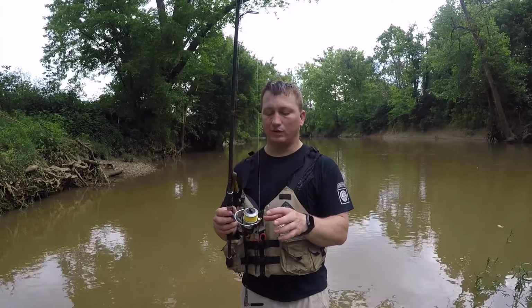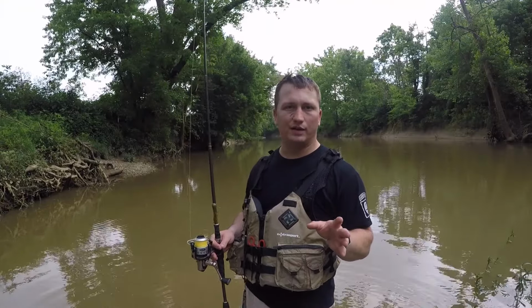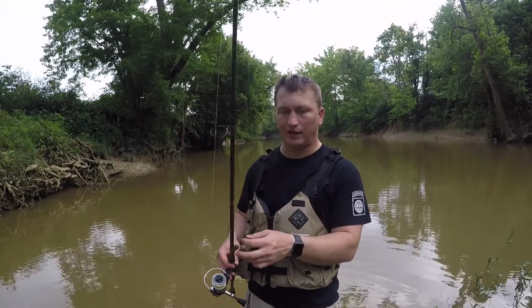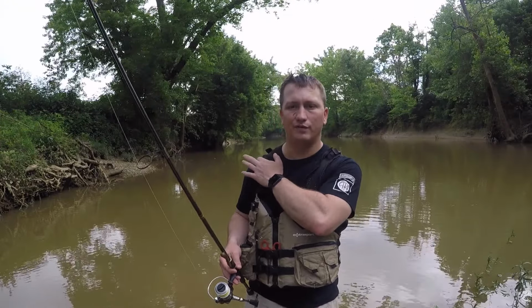I use that fluorocarbon leader, and that's where you can change it up based on the conditions. If the water is extremely clear, you're maybe in a really high pressured stream, you might want to downsize that line. But on a day like today, with this water being like it is, this is a 15-pound test. And for me, I like that to be the weak point in my setup, so that if something happens and I have to break off, I just break off that leader material.